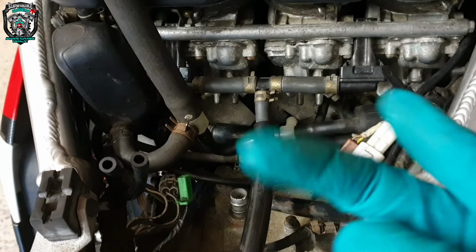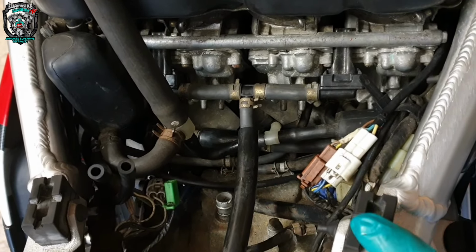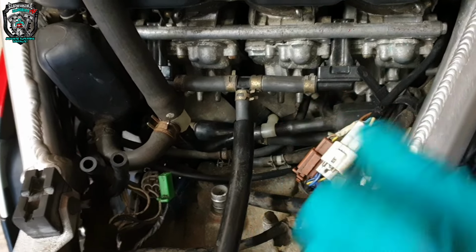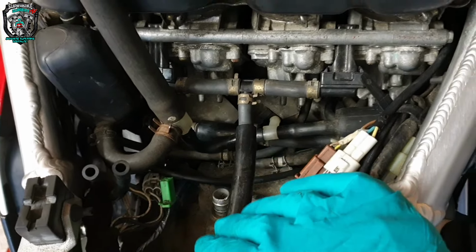So compression test, number 1. Really, we need to identify which cylinder it is now. That's the first thing. And then once we've identified which cylinder it is, we need to figure out why it's broken. Well, we kind of know why. It's going to be compression rings.